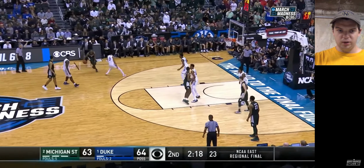So here's Winston again. Looks like it's just going to be a slip again. And just a simple ball reversal. Winston set the screen. That was interesting, what he did right there. And good job from DeLaurier fighting for that board.